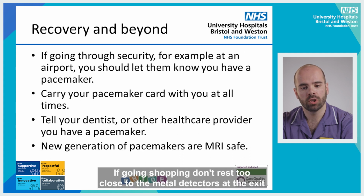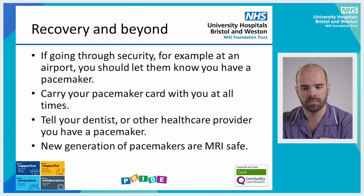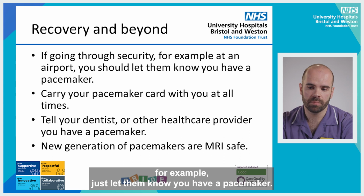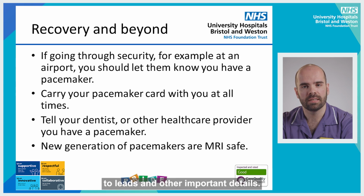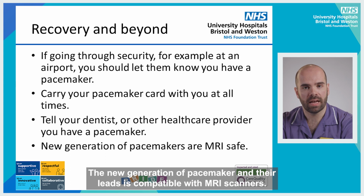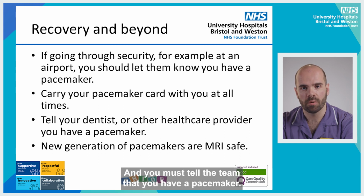If going shopping, don't rest too close to the metal detectors at the exit and simply go through them as normal, as this is unlikely to affect your device. When going through security at the airport, for example, just let them know you have a pacemaker. You will be given a pacemaker card and you must make sure you carry this with you because it contains valuable information about the maker of your device, the leads, and other important details. The new generation of pacemakers and their leads is compatible with MRI scanners, but you should check this regardless, and you must tell the team that you have a pacemaker.